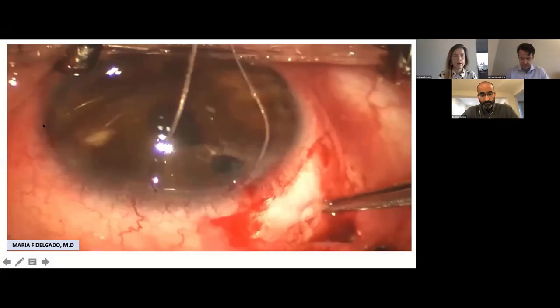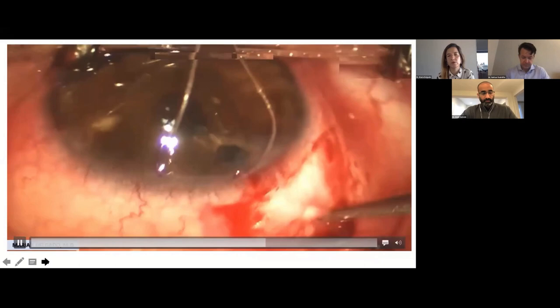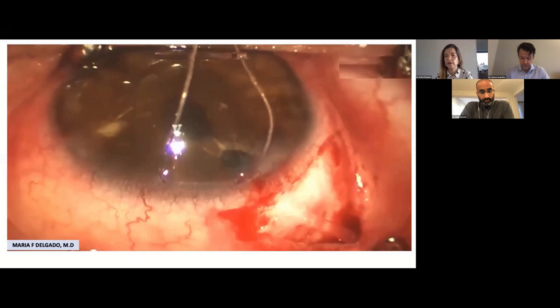Okay. So the other thing to mention is to always touch the tube with a non-tooth forceps. Try to be gentle with the tube. Don't want to rupture it, which is also important to avoid damage.